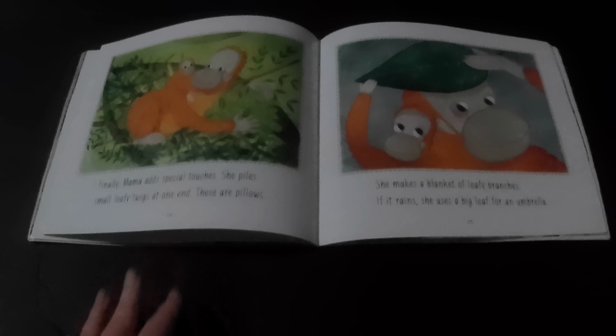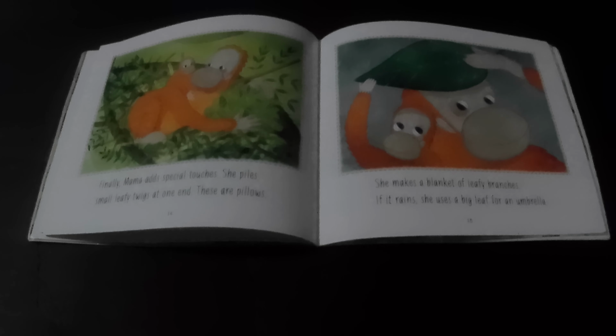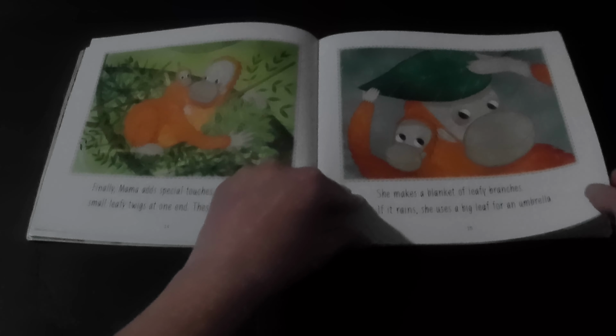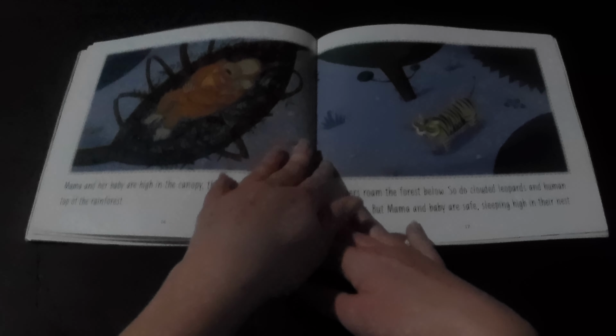Finally, Mama adds special touches. She piles some small leafy twigs at one end. These are pillows. She makes a blanket of leafy branches. If it rains, she uses a big leaf for an umbrella.